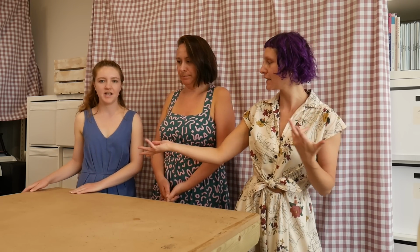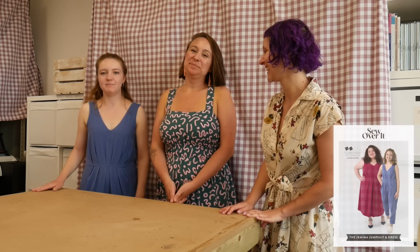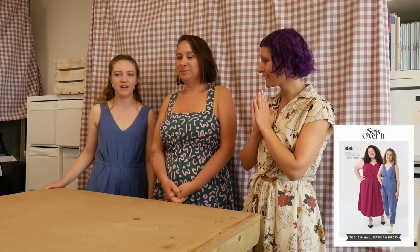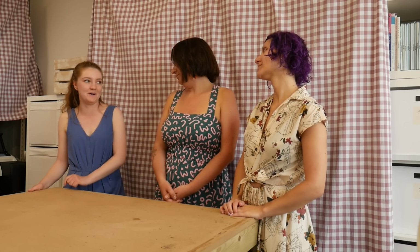But anyway, shall we start with what we're wearing today? Yes. Well, I had to bring some attention to my namesake pattern. This is the Jemima jumpsuit, which also comes as a dress, and I've just been reaching for it all summer because it's so comfy, which is, I think, number one priority.